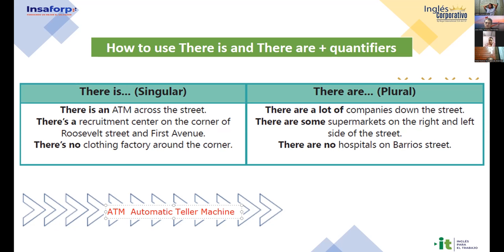Okay, questions? Questions with there is, there are? Well, this is easy, right? You say, there is a pen. It's singular, right? But if you say, there are two pens, it's plural, right? Both mean hay, existe, están, right? But one is singular and the other is plural, right? Okay.